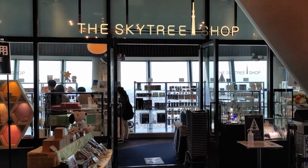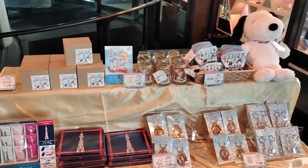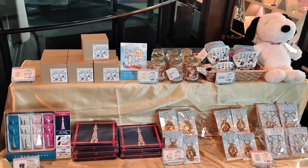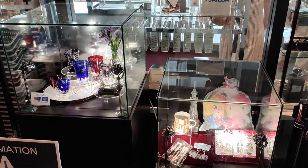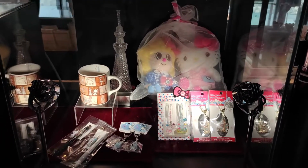That's all for Skytree. But like I said, other than Skytree, there are more places to visit around here. And so next, let's see 6 amazing spots that I recommend you visit.